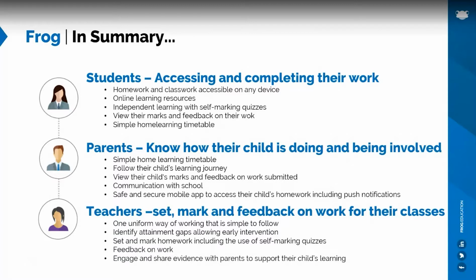I'd like to just summarize, if I may, the system that we've put in place today. It's really about addressing the needs that students have, and that's the ability to address their work and complete it, whether that's in the classroom or at home, to access the homework on any device in a really simple way. What we have found is the more choice that you give students, the more confused they are and the less likely they are to complete the work. So it's all about simple instructions, not too much choice, a simple way of finding homeworks, the ability to view their marks and their feedback all in one place, and obviously the ability to independently learn, so learning outside of the classroom.